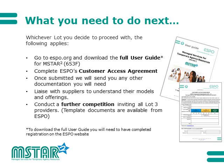Accessing this framework couldn't be easier. Simply download the full user guide and complete ESPO's customer access agreement at the back of the document and return to ESPO. ESPO will then send you the latest versions of the pricing files, core specification, supplier overviews and further competition templates if required, along with any other related documentation or information as required. You will also need to carry out market research. Liaise with the suppliers to understand their models and offerings under the hybrid solution.